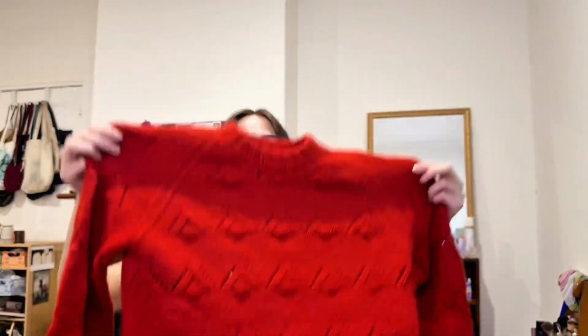I have this red jumper that I think someone knitted. It's super cute. I got it from a vintage store. No tag, no nothing. I'm pretty sure it's wool because it kind of itches me a little bit, and I feel like wool always is itchy.